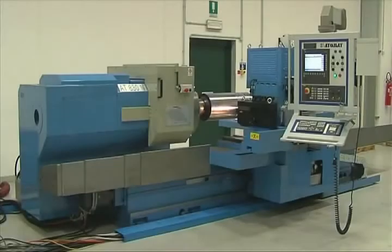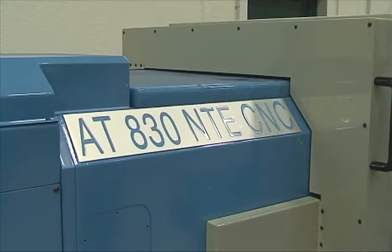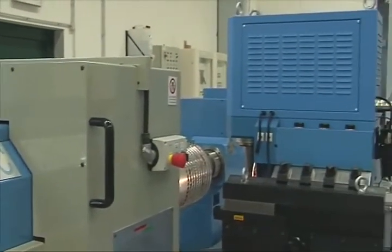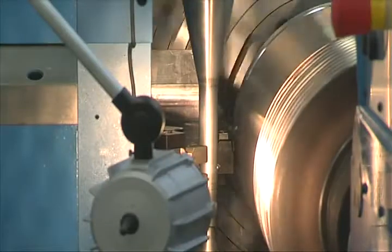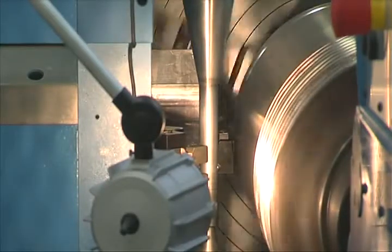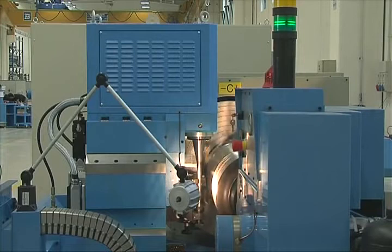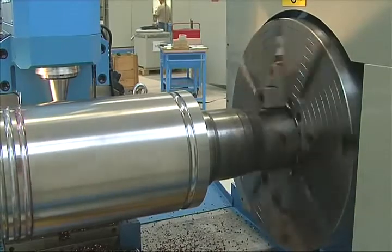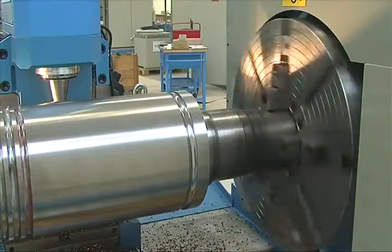When provided in the configuration of a combined notching and turning machine, the AT830 NTE CNC is an integrated centre for turning, notching and marking. The notching as well as the marking devices are fixed on the saddle, which allows all 3 operations in a single machine and with only one setup.